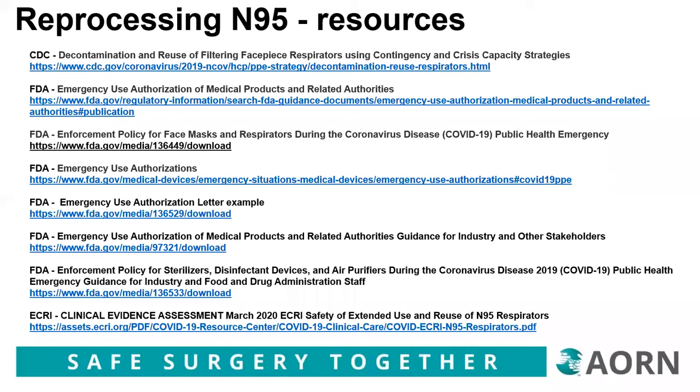For example, in a perfect situation, there would be no supply shortages, and every person who needed an N95 would have a fresh, clean one every time they needed it. Unfortunately, that is not the situation we are in at this time in many places across the United States.